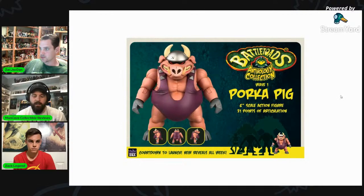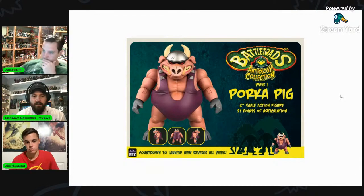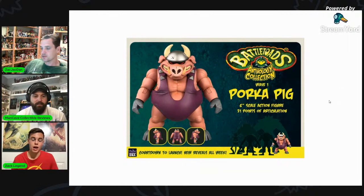These are 6-inch scale, 31 points of articulation. That's a lot of articulation. Now this guy doesn't look like he comes with any kind of weapons. No, but he shouldn't, because he doesn't actually have any weapons in the game. I'm really excited about this stuff, and I hope that it actually goes through, because I really want these figures so bad. I mean, that looks amazing.